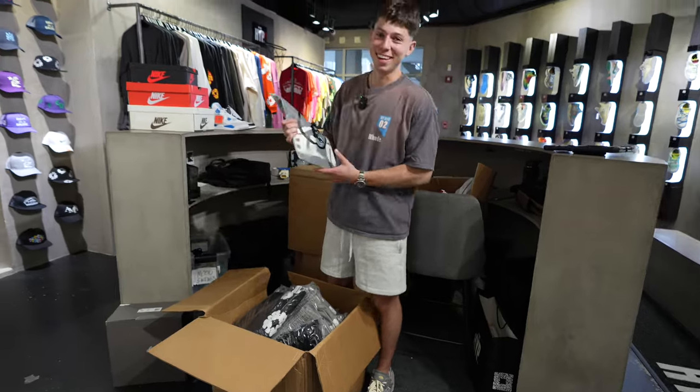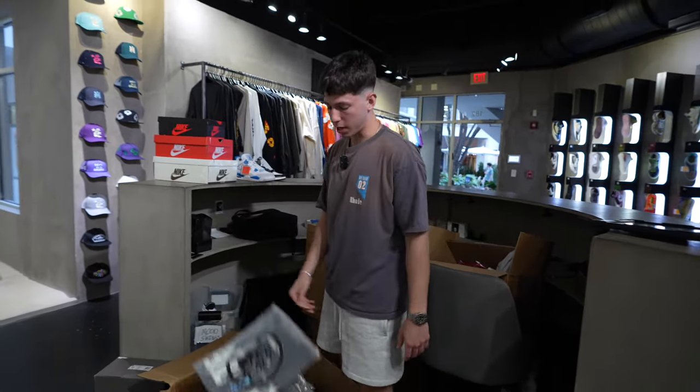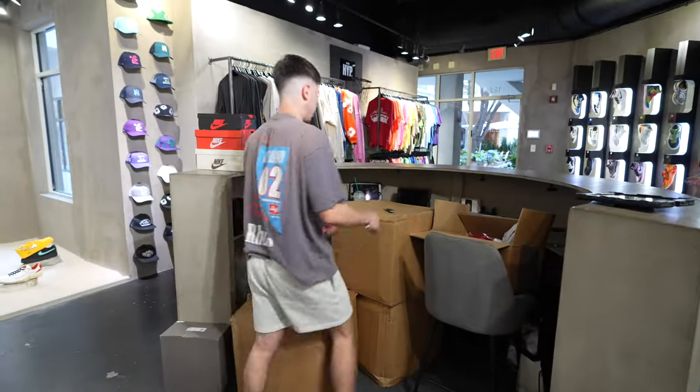Some more Hellstar, you already know. Always a Hellstar Capsule 10. This is the classic tee. We have so much of it already, but this is, I think, just a few scraps. So that's the Denim Tears. That whole box is filled with Denim Tears.